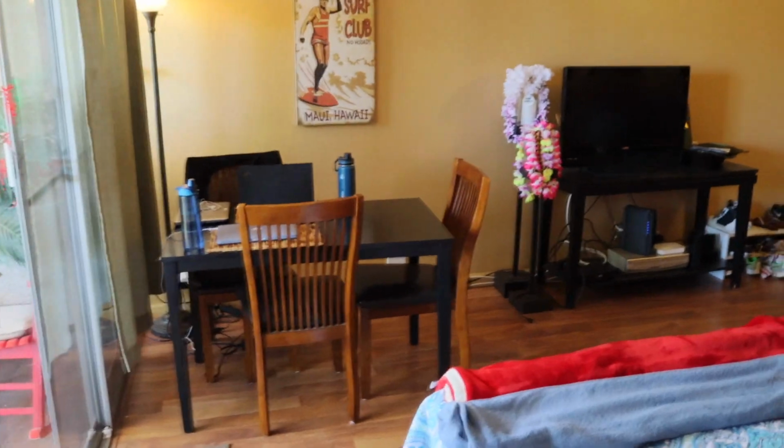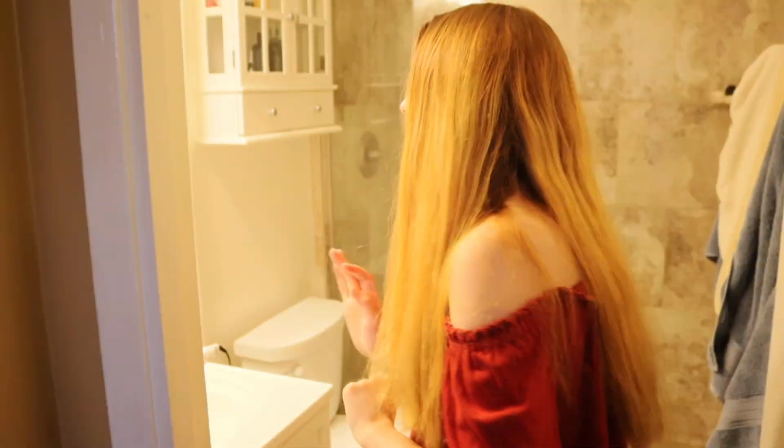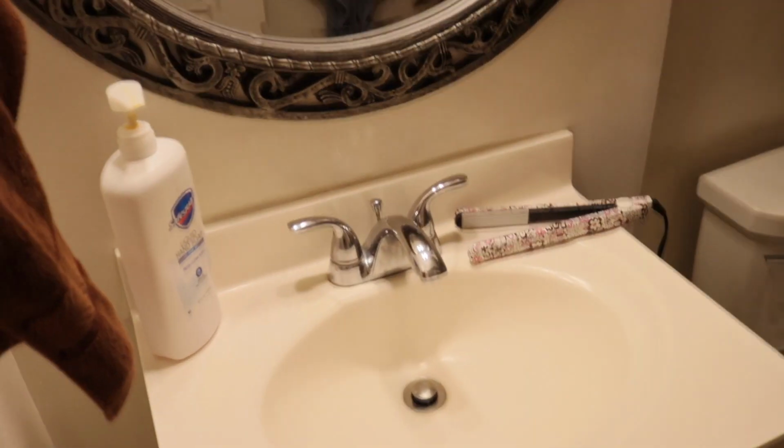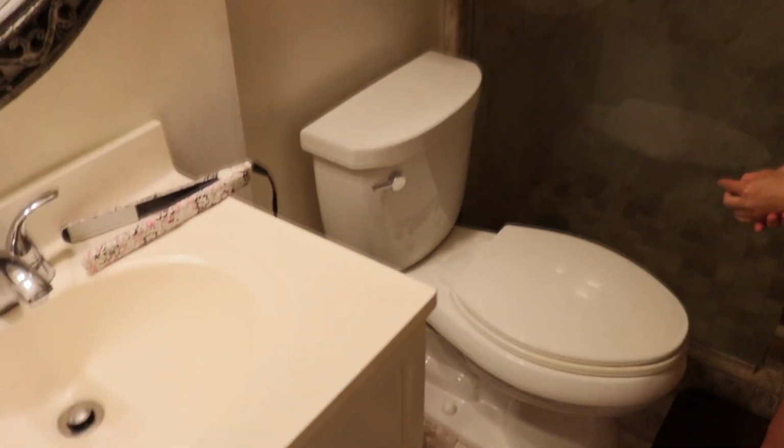All right, let's go back inside to see the rest of the Airbnb. And we'll go ahead and take you over to our bathroom. All right, so this is our bathroom. The fan turns on every time the light turns on, so I'm very sorry if it gets loud. This is our shower and our sink. Pretty standard. And then we have the most beautiful thing in the apartment, a mirror.